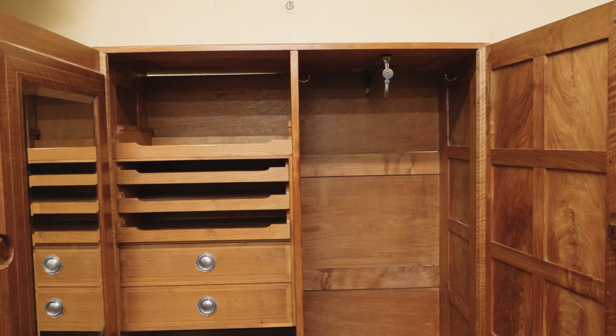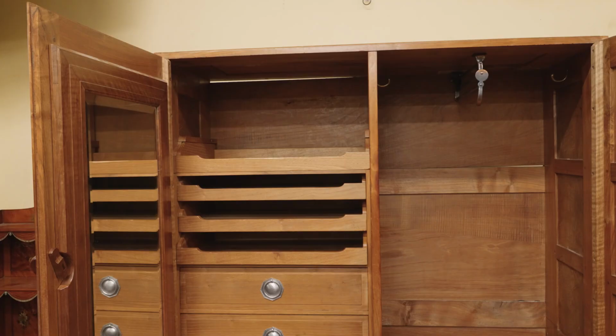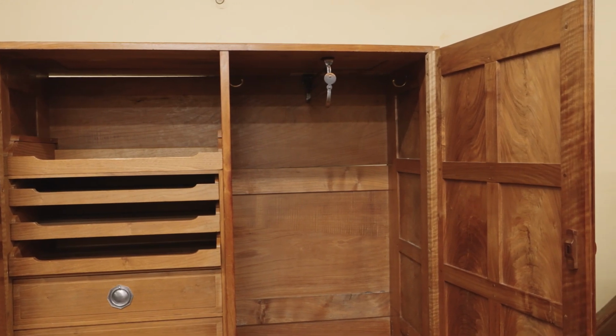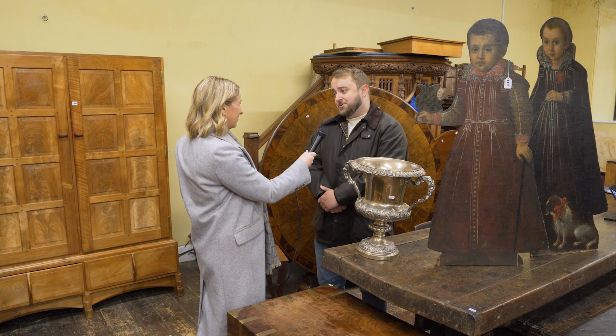It was made by none other than Ernest Gimson, one of the founding fathers of the arts and crafts movement, certainly in the local Cotswold school. A fabulous architect as well as furniture designer and maker. And we have this beautiful, frankly superlative wardrobe in English walnut, the epitome of form meeting function. A beautiful thing, and it'll be very popular, I'm sure.